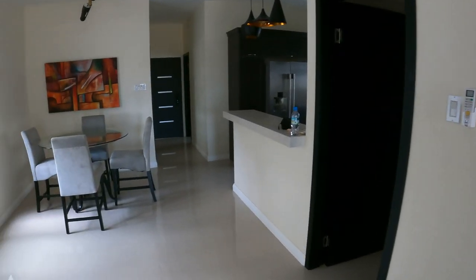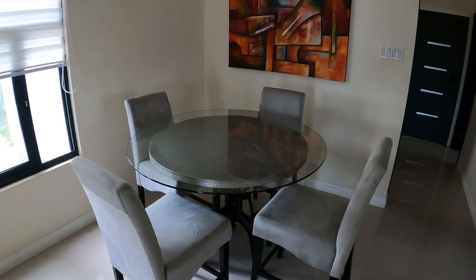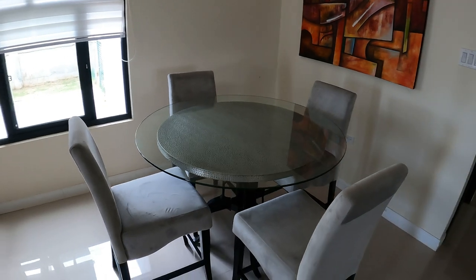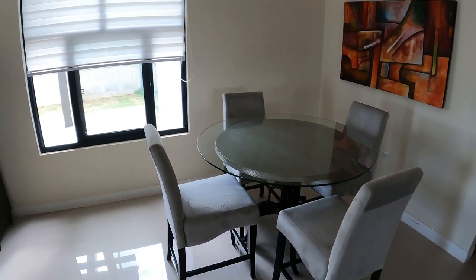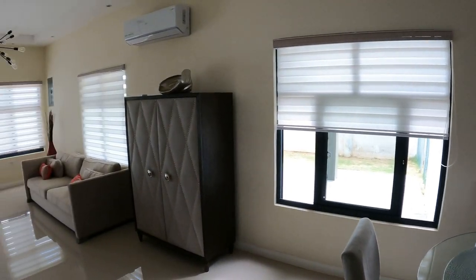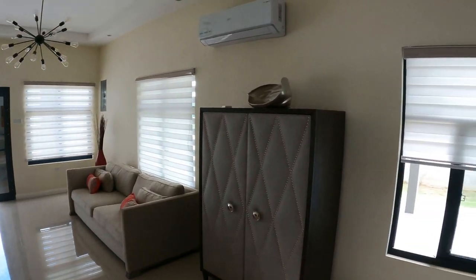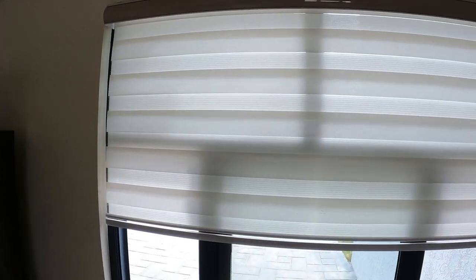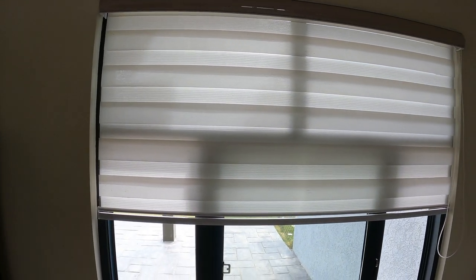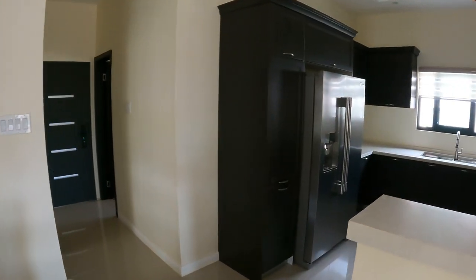So going along, we have the dining room. The dining room, as you can see, it can easily fit a 4-person dining room table. Also wanted to point out the windows. So we have one window here in the dining room and then another 2 windows down here. And guys, the blinds that we're seeing are actually a part of the unit. So each unit will have these blinds. All right, so let's head over to the kitchen.